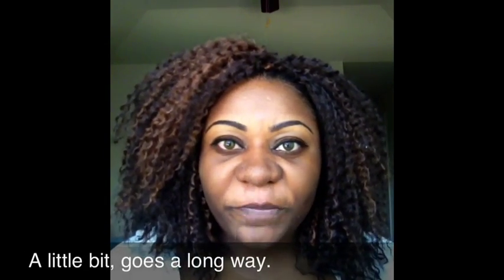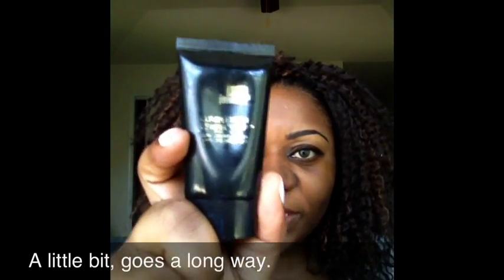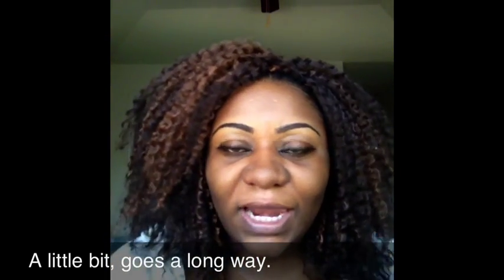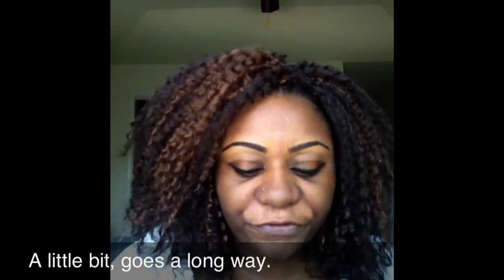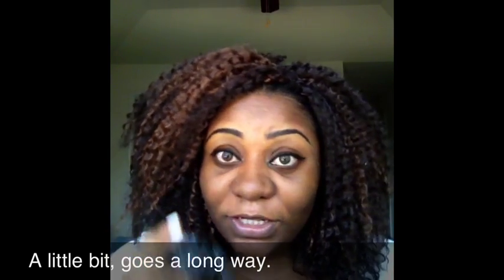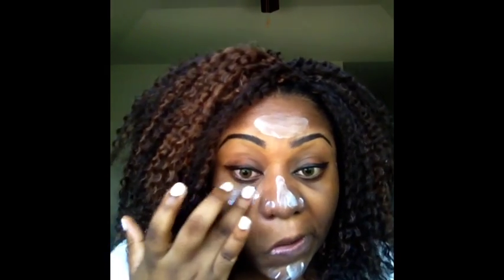After I've applied my milk of magnesia, I want to go in with my primer, and I'm using the Black Radiance Oil Control Primer. Again, I have a very oily face, so I need to use a lot of products that are oil control or oil free. So I really love this primer. I put a little bit on my hand, and I'm going to concentrate this again on places where I get oily and underneath my eyes.